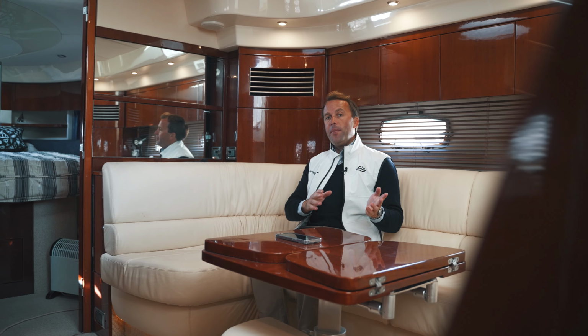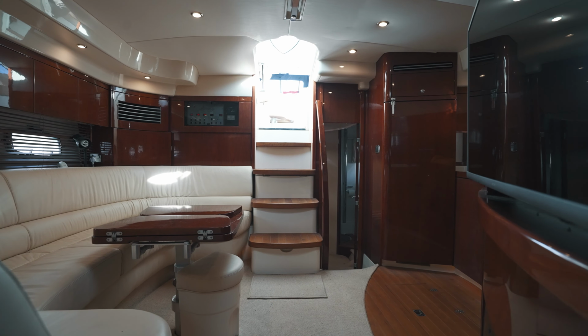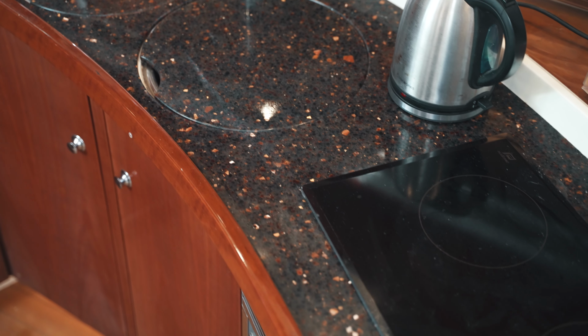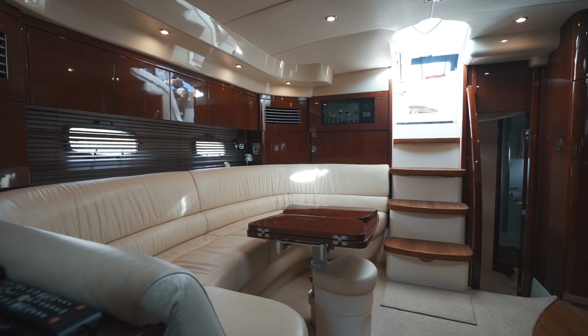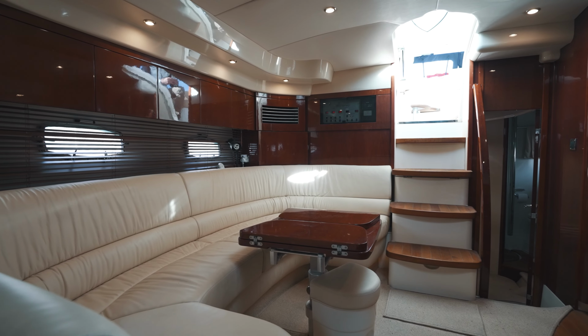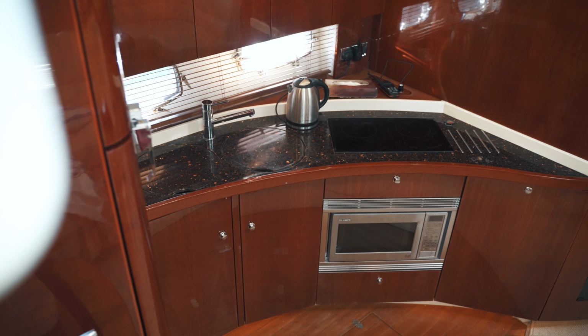Okay, so now we've seen the cockpit, let's have a look at the saloon and the cabins. Now, if you know your boats, you're going to realise that the Targa 47 competes against the Portofino 47 and the V48 Princess. And as you can see, there is so much space in here, lots of light, and it feels very roomy in relation to its competitors, which is the V48 and the Portofino 47. Let's have a look round and have a look at some of the features on this particular boat.